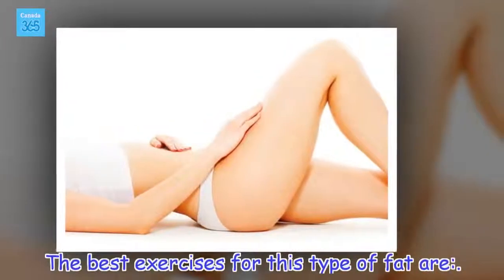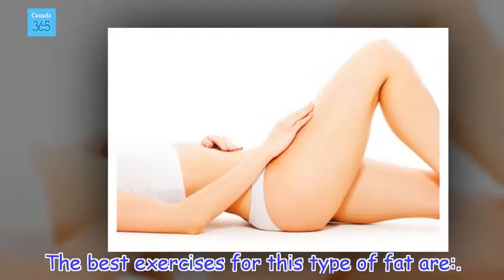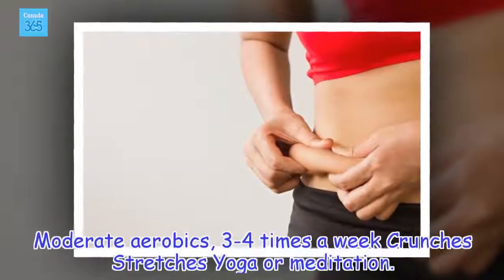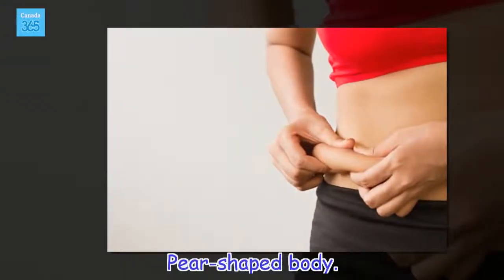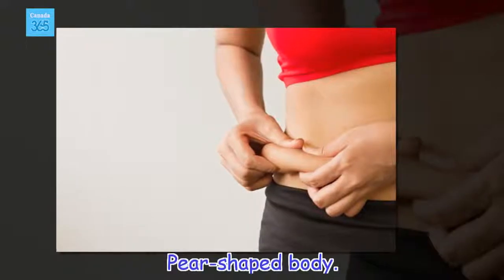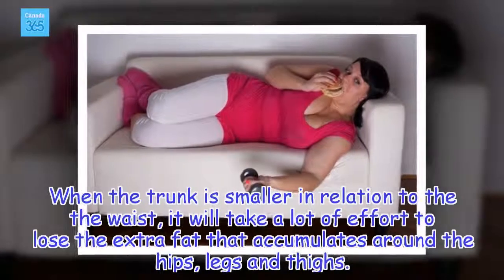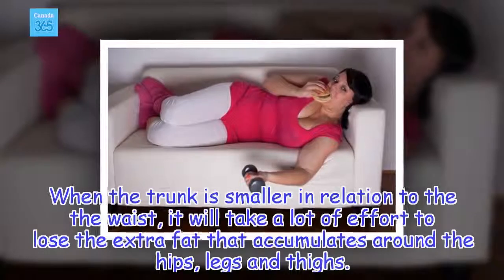The best exercises for this type of fat are: moderate aerobics, 3-4 times a week, crunches, stretches, yoga or meditation. Pear-shaped body. When the trunk is smaller in relation to the waist, it will take a lot of effort to lose the extra fat that accumulates around the hips, legs and thighs.